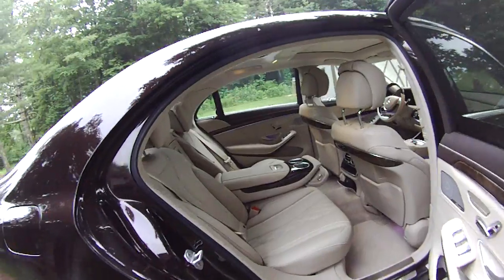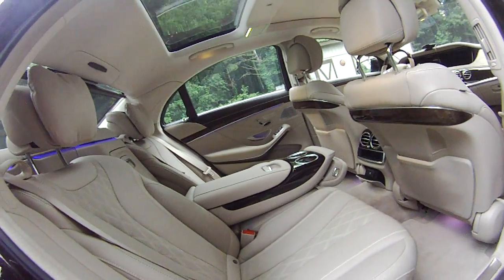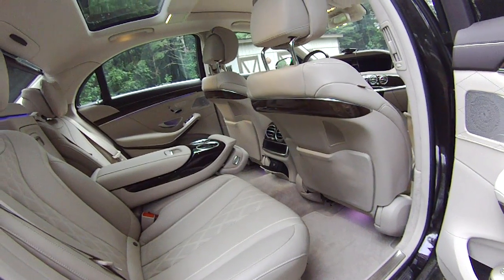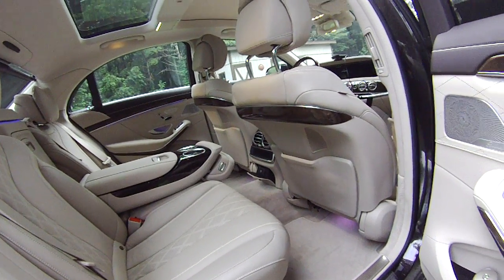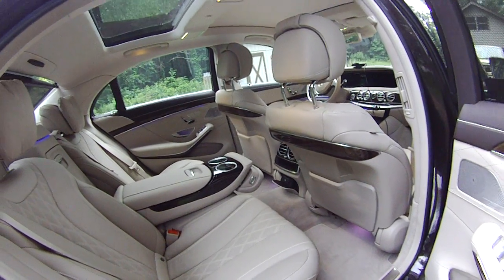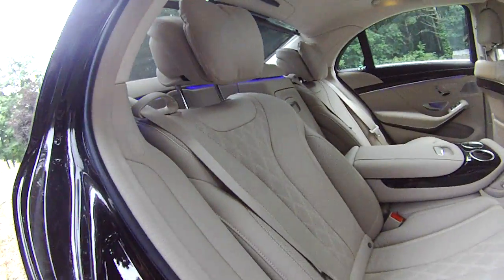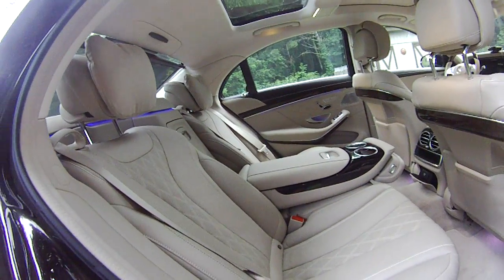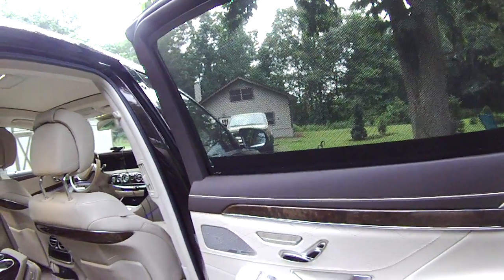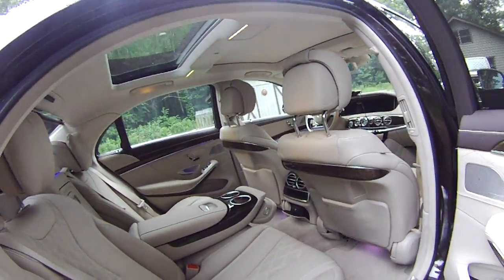Now, take a look here at the back seats. You can see the cool frosty blue backlighting, and you may also notice the stupendous amount of backseat legroom in this car. It has 43 inches of backseat legroom, which is more than both the BMW 7 and the Audi A8 have up front. These seats recline. They're available with heaters, massagers. You've got individual power sunshades. Literally everything you could conceivably think of is available in this car.